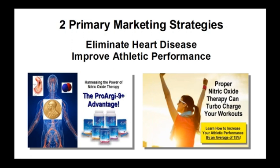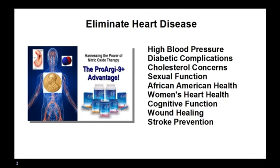Okay. So there are 2 primary marketing strategies for ProArgi-9 Plus, at least in my mind. One is eliminate heart disease, and the second one is improve athletic performance. If you're going to make ProArgi-9 Plus your primary product, that's what I've done, that's what Dane has done, that's what a lot of people have done: they've focused on ProArgi-9 Plus over anything else in the Synergy Worldwide lineup of products. I focus on eliminate heart disease, and I have a sub-focus on athletic performance.